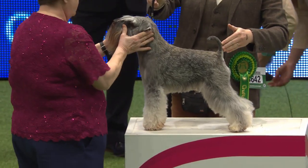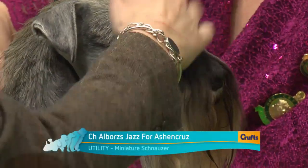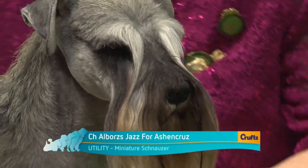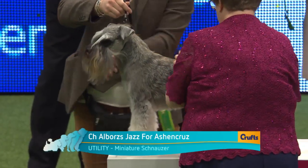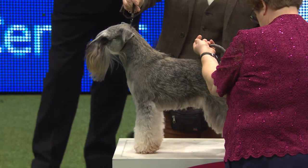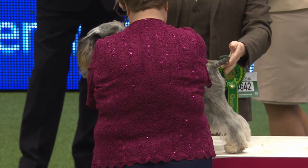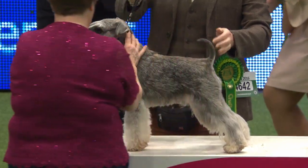On the table then, the miniature Schnauzer. This dog is 5 years old, he's called Jazz. He's owned by Mrs. Laura Burns from Truro in Cornwall. 26 CCs, been group four twice and the top miniature in 2012 and 2013. These are very happy, outgoing dogs.